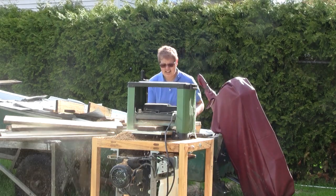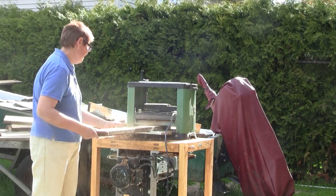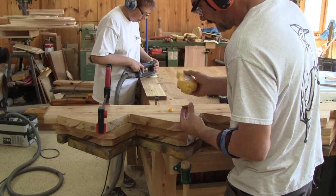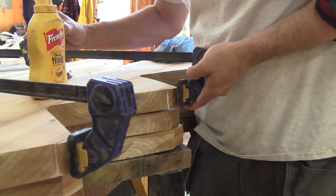Next, I surface all the steps through the thickness planer. Wow, I like this machine. You can do real damage with that. I sand them while Alain cuts and glues small triangles to the stringers. When the glue is dry, I sand them and apply the preservative.